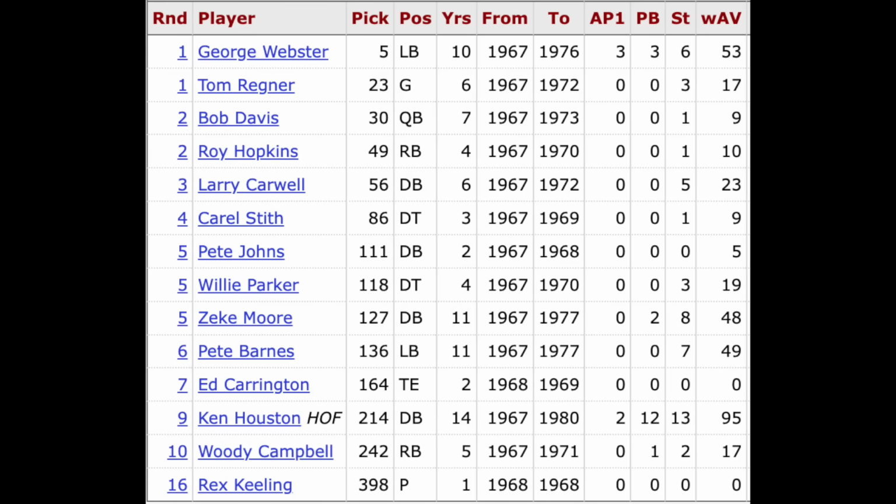came in the 9th round with the 214th overall pick when they selected Hall of Famer Ken Houston, a 12-time Pro Bowler and a 2-time first-team All-Pro member. Guys like Larry Carwell, Willie Parker, Pete Barnes, and Woody Campbell were also contributors. So this was a draft class that had a Hall of Famer, so it was very good at the top, multiple All-Pros, multiple Pro Bowlers, and multiple solid journeymen. That's a hell of a draft.